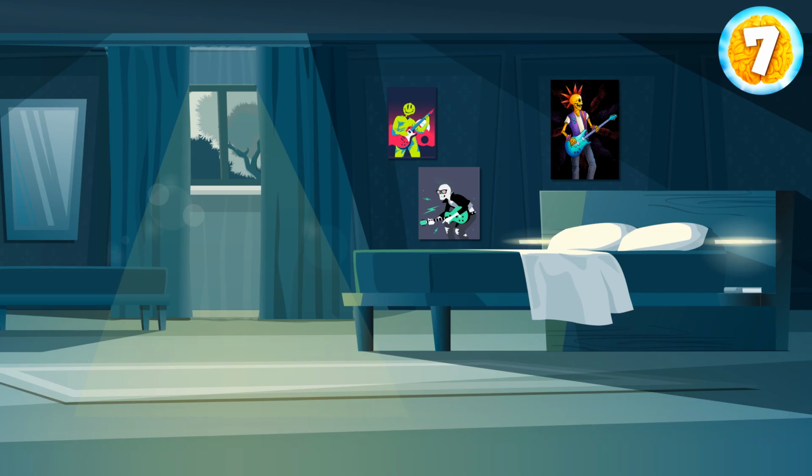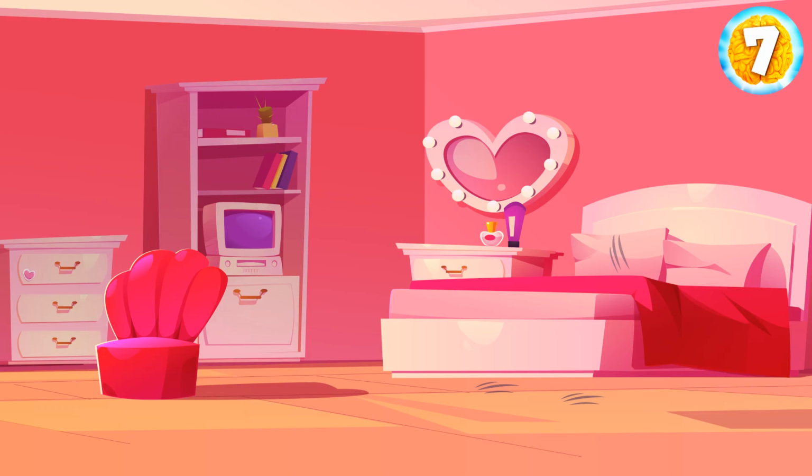This bedroom has a scary atmosphere, all dark with posters of rock bands on the walls. The second one is pink and very feminine. But have you noticed scratch marks on the floor in the bed? The woman who lives here is a werewolf.